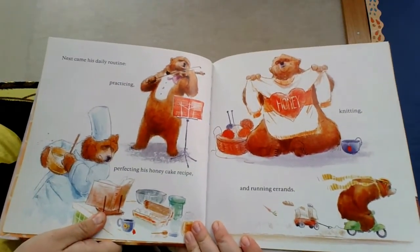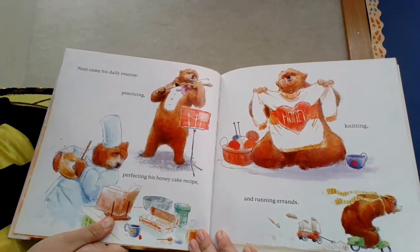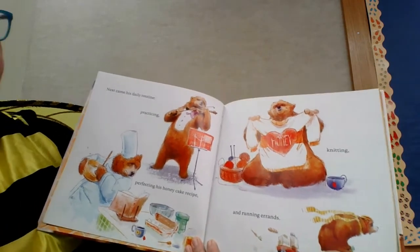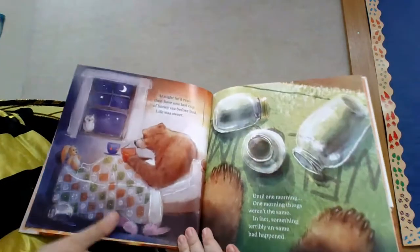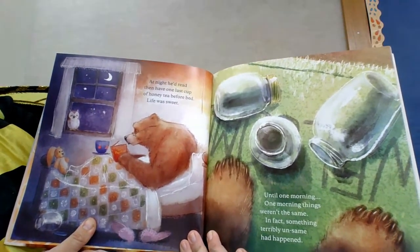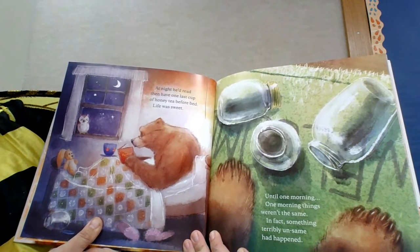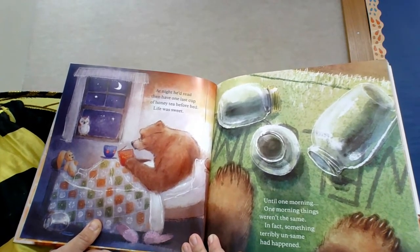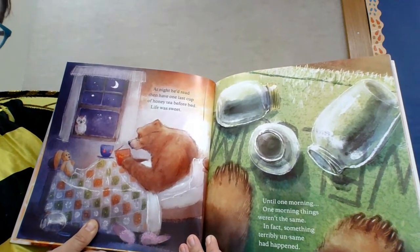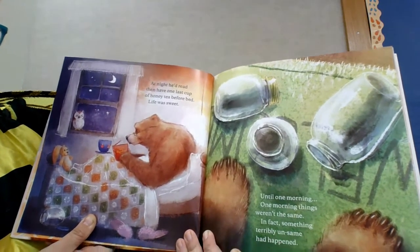Next came his daily routine: practicing, perfecting his honey cake recipe, knitting, and running errands. At night, he'd read, then he'd have one last cup of honey tea before bed. Life was sweet until one morning. One morning, things weren't the same. In fact, something terribly unsame had happened.